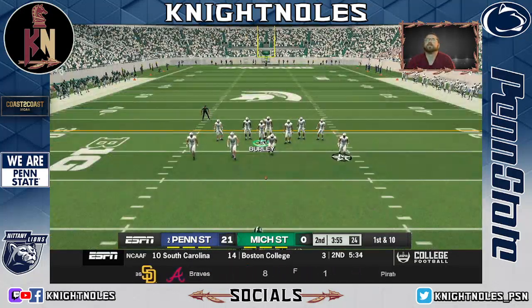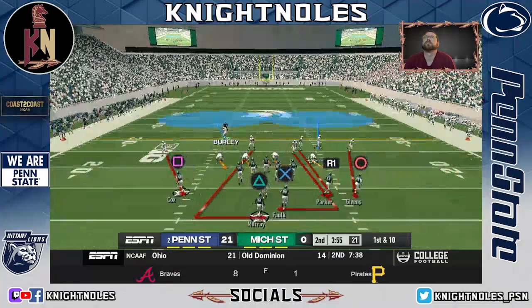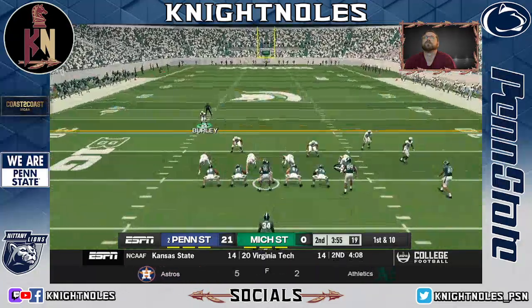It's still only the second quarter. We've got a lot of football left, but I got to say, this one is teetering on the brink of a blowout.